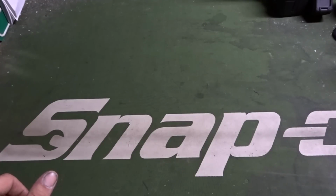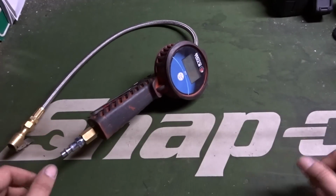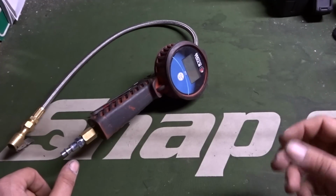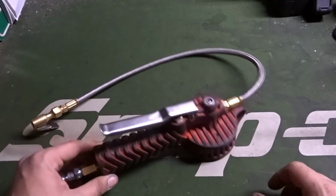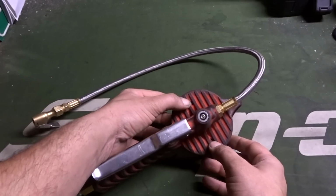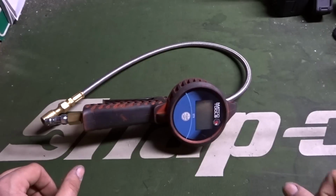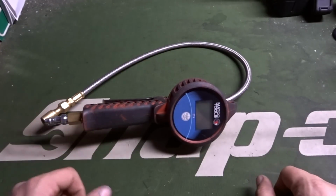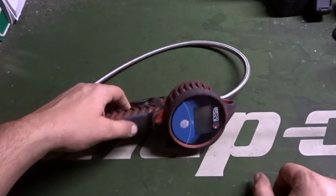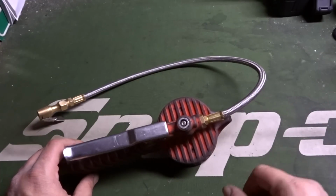So the first item I've got is the Matco digital tire pressure gauge. I've had this thing for years, but it took over 12 months before I noticed that on the inside, there are two little access holes to loosen the screws and remove the screen to change out the battery when it dies. By the time the battery had died and I needed a new one, I found out this actually came pre-broken.